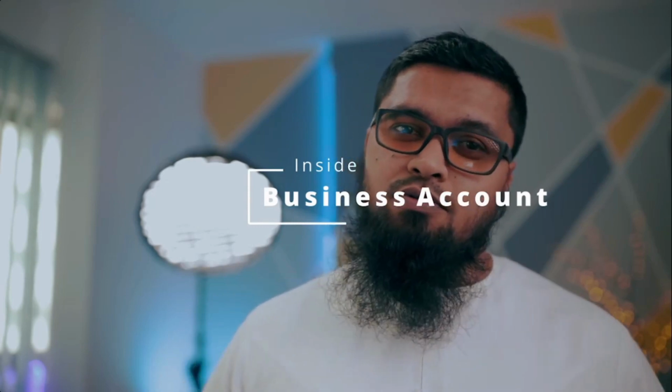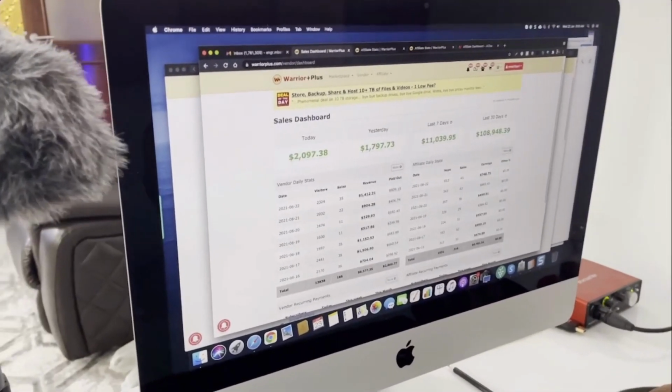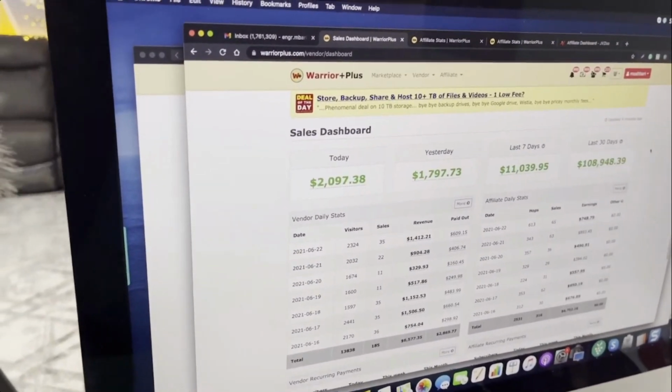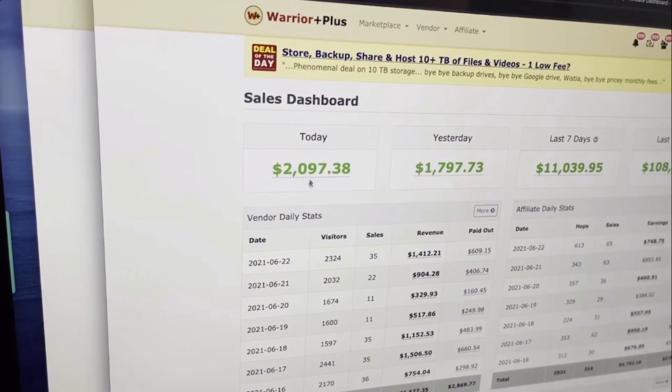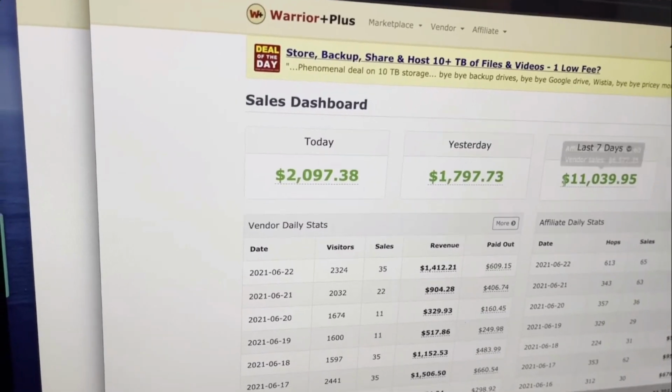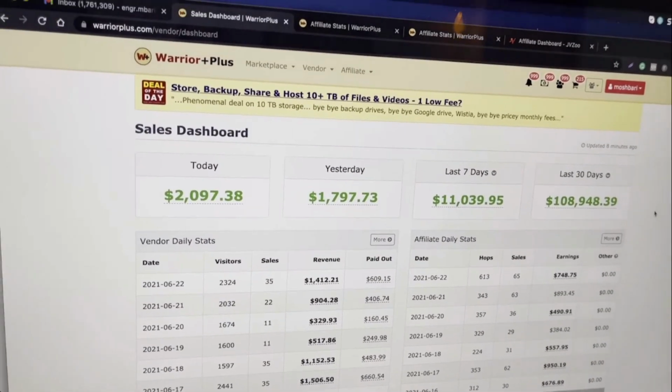Now let me show you the power of traffic from inside my business accounts. Let me show you my computer. I'll show you 3 accounts, all right? This is the first account, one of the main accounts. And as you see the stats, today is $2,000, yesterday is $1,700, last 7 days this much, and last 30 days, $108,000. Pretty good, right? 6 figures in 30 days.